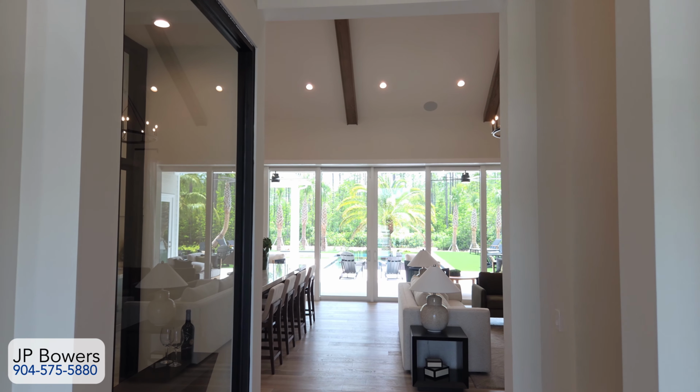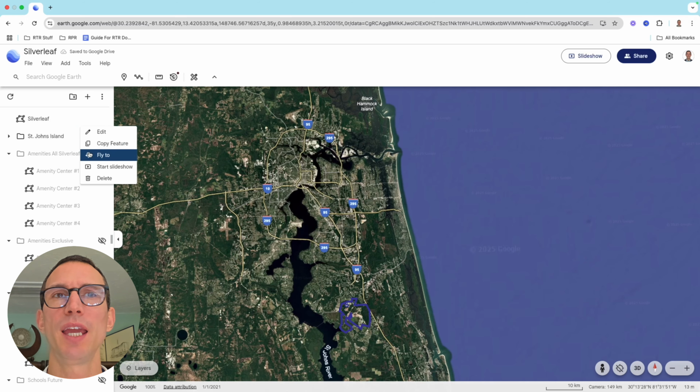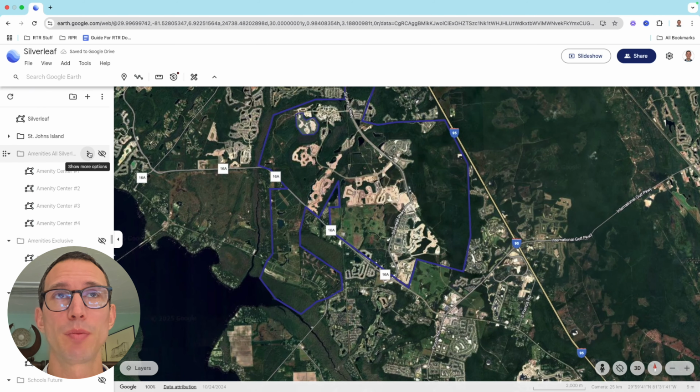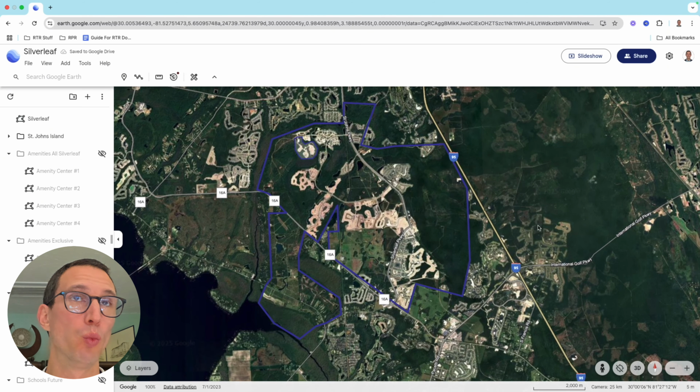Now, before we get too carried away, let's talk about where we are. Silverleaf is in St. Johns County, which is just south of Jacksonville here on the coast of Northeast Florida. And it is 11,000 acres. There's a lot that's still going to be developed, but 3,000 to 4,000 of those acres are going to remain preserved. So what I'd like to do is just kind of highlight what you have access to at this moment and what you will have access to when everything is built out.